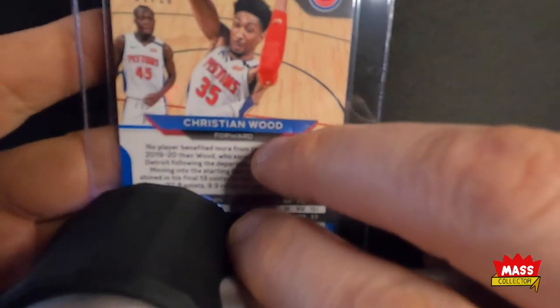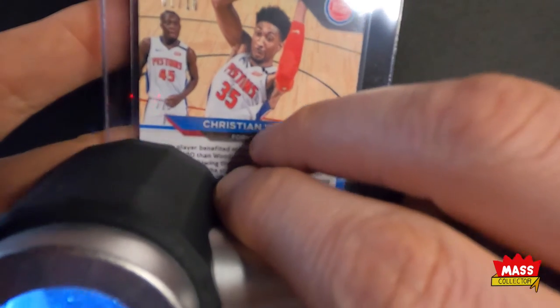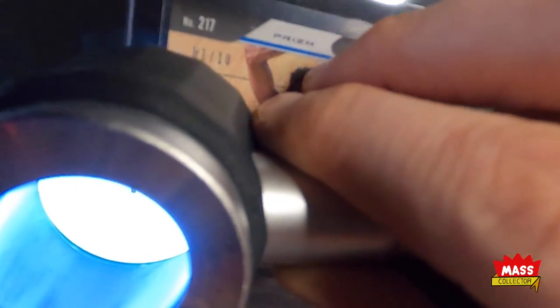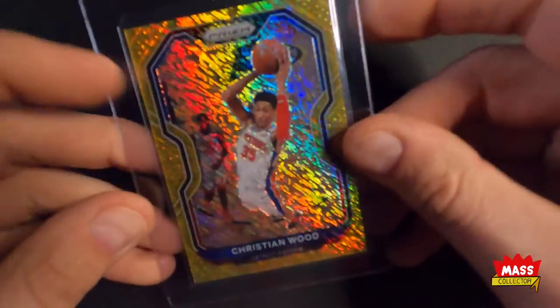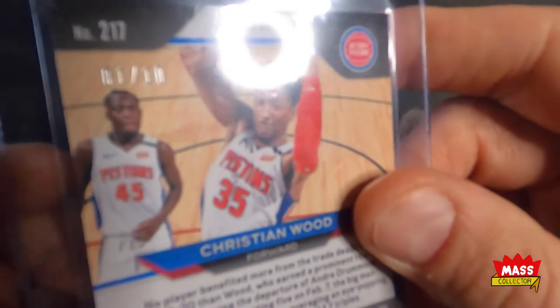I mean, there's probably a little white spot on each corner on the back, but even that's suspect. I can't see it with the naked eye, that's for sure. So this is number 1 out of 10.